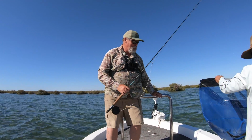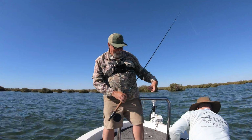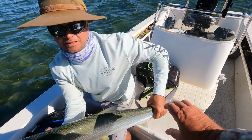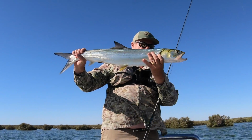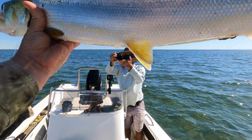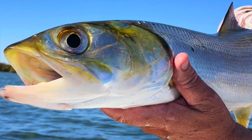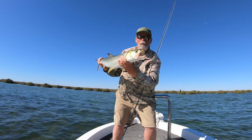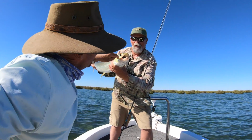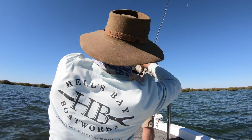Perfect, isn't it? You want to help yourself? Mate, he's a cracker. Without doubt, one of my favourite fish. Look at that. Beautiful, mate. Beautiful. You want to pop the hook out for me? Couldn't have got a better hook up. It's just literally sitting right there.